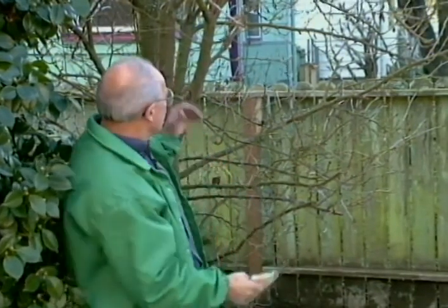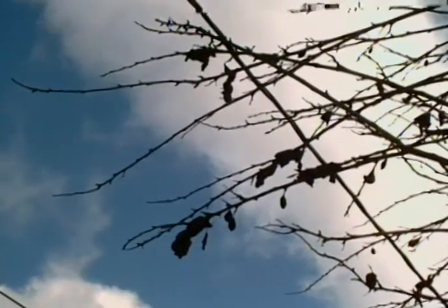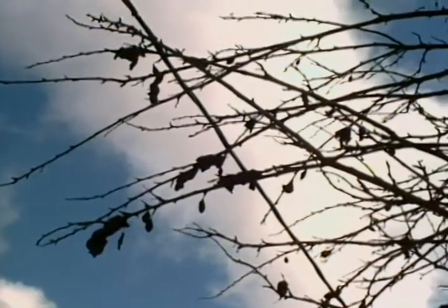Now, there are several considerations with pruning this tree. One of them is that the branches are coming over the deck. Another one is for privacy purposes. Another one is the power lines above. You want to keep the trees, of course, out of them.